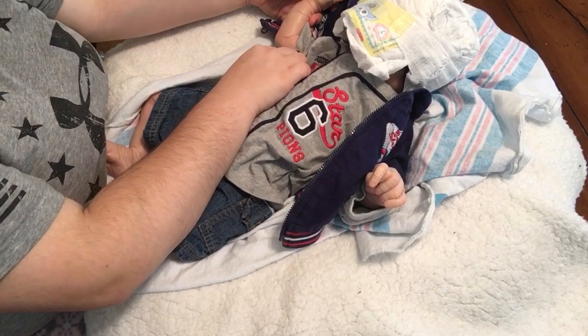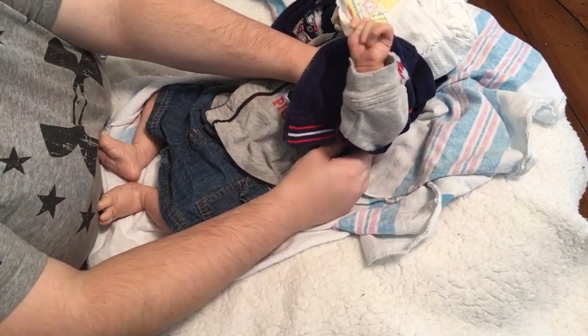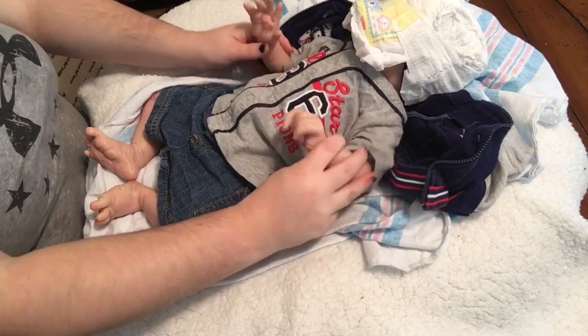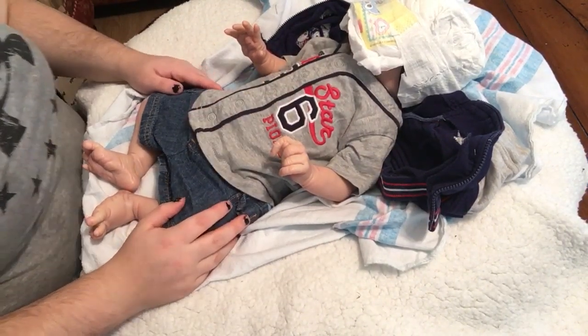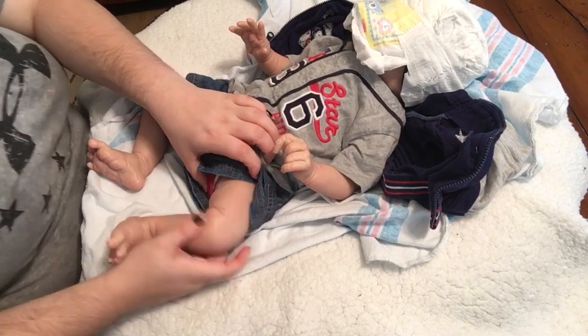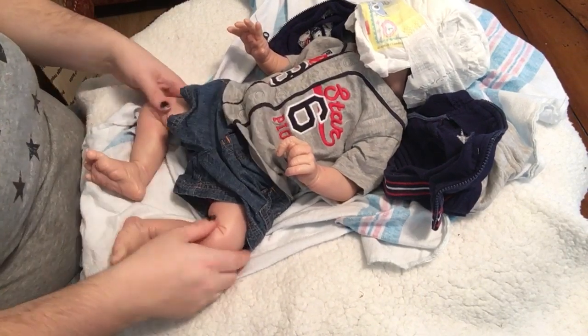He is gorgeous. He is gorgeous. He is beautiful. He has some big hands. You have some big hands and feet. I love this shirt, guys. This is just the cutest outfit ever. Let's look at his chunky legs. Do you guys see that? He has such chunky legs. Oh, guys, he is so beautiful.